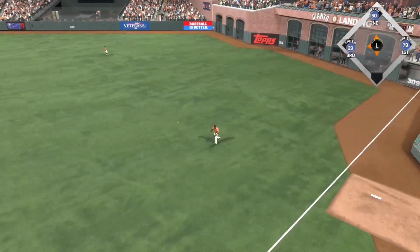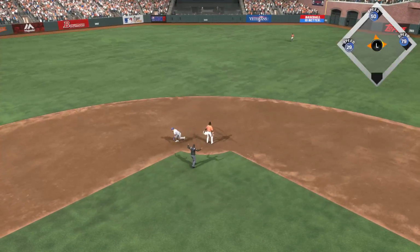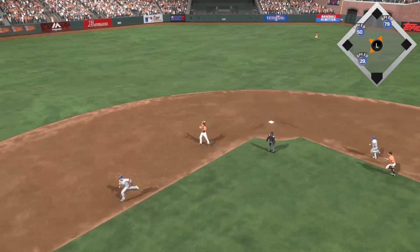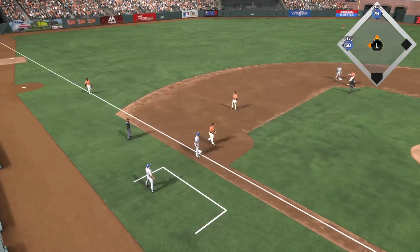Meanwhile, this ball gets down. It's a base hit. 1 run scores. Perez rounds the corner and is headed home. And he will score as well.